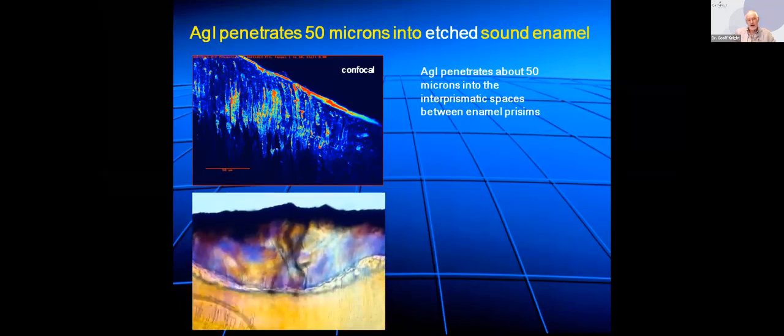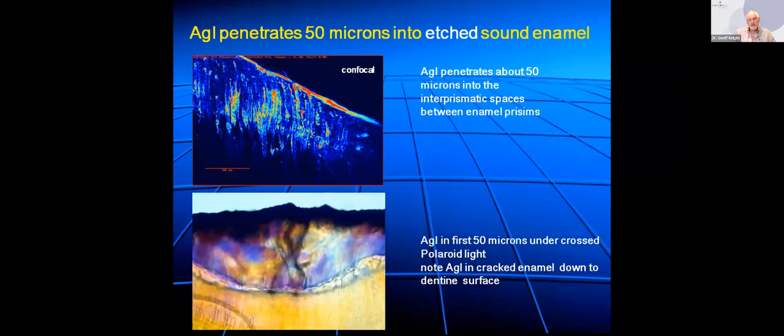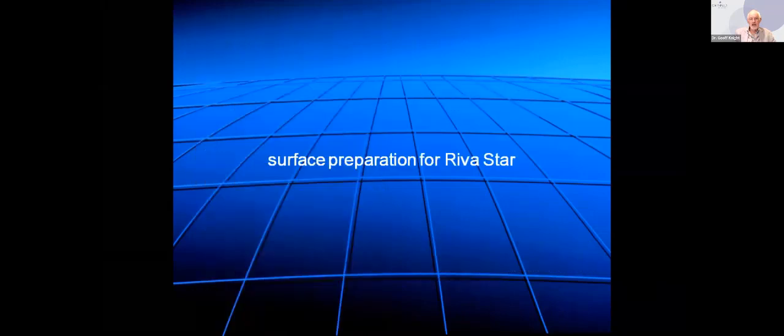And looking at a cross-polarized view, it's exactly the same thing. In the first 50 microns under the surface, you can see that dark stain is silver iodide. And interestingly, there's been a crack in the enamel, and the silver iodide has penetrated all the way down to the dentine below. So you can see the amazing benefits you get with this material if you're going to use it as a fissure protector. But I don't have time for that today.